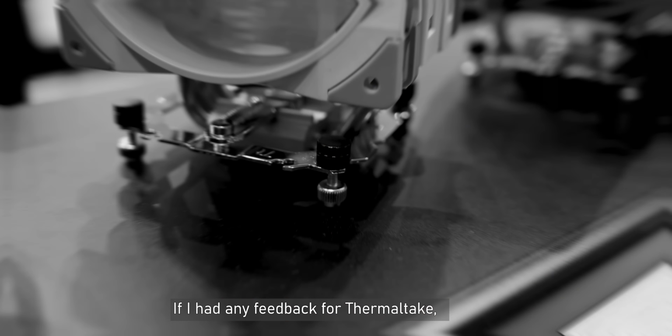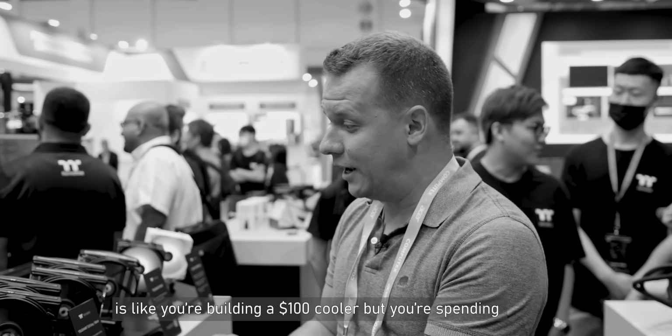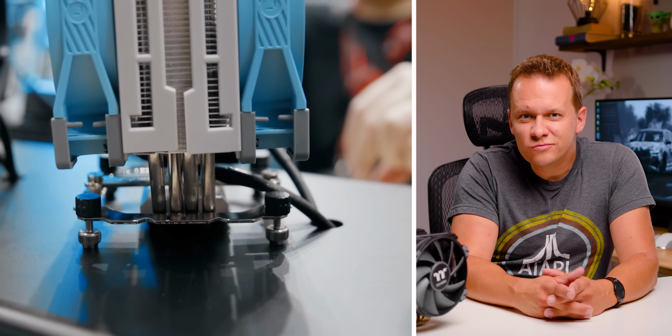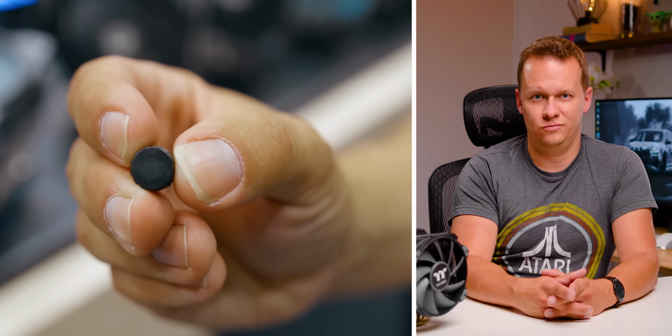at Computex, and I said this. If I had any feedback for Thermaltake, it's like you're building a $100 cooler, but you're spending 0.25 cents on a bit of plastic. Don't do it. And let's just put it this way. I was ultra disappointed and pretty pissed off at the mounting system that Thermaltake used for their high-end heatsink.